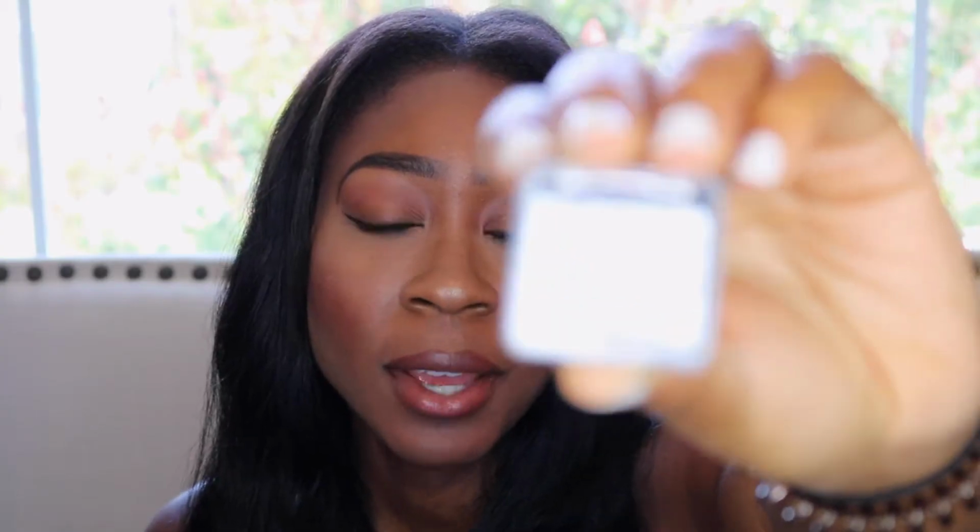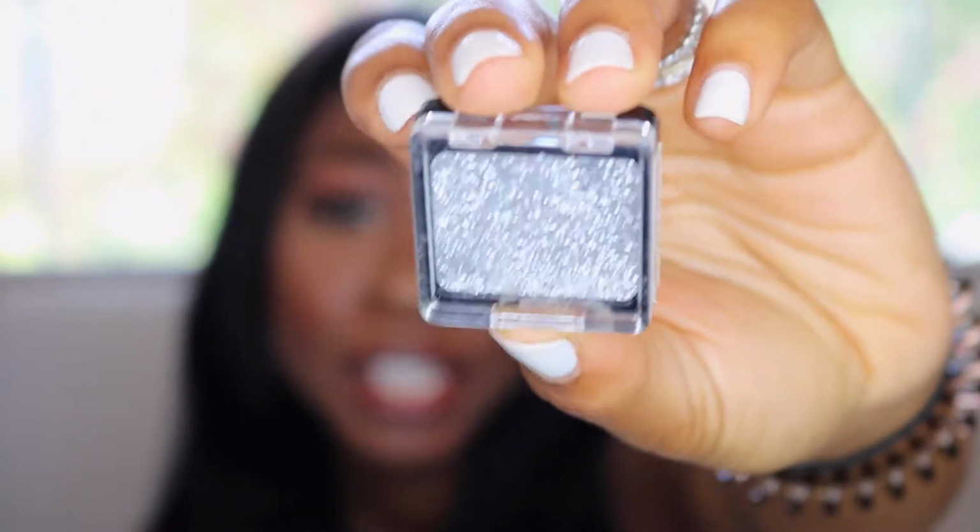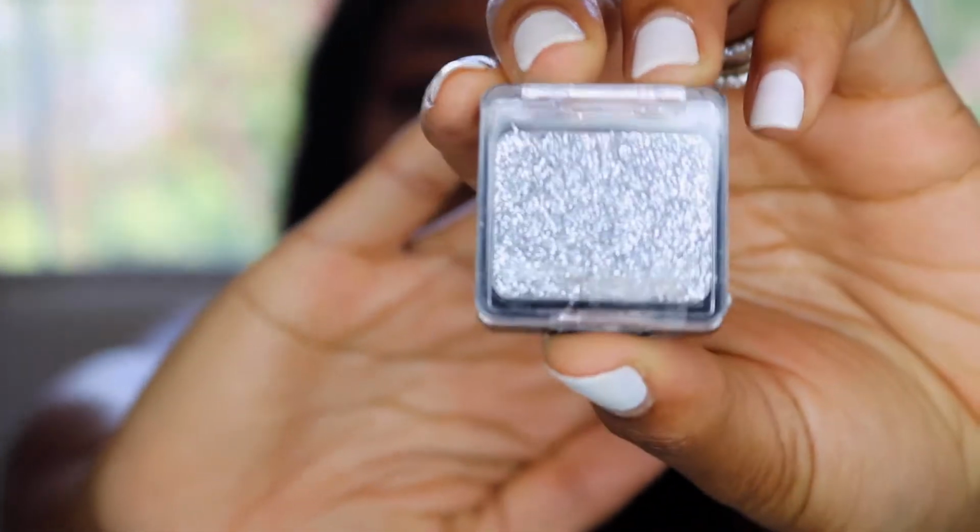The only thing about Black Tide is it does have shimmer in it. And shimmer, I guess it's okay for black, because when I want that really dramatic look, I don't mind if it has a little bit of shimmer, just because it's not like this shimmer. This is Wet n Wild, and it is a shimmery eyeshadow. It's basically glitter, but in eyeshadow form. There it is, okay? And then here is Black Tide.